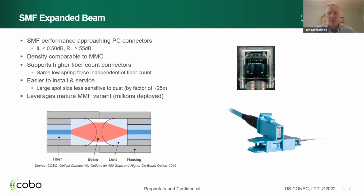And again, as Rebecca alluded to, expanded beam connectors can be easier to install or service because the beam is expanded. The spot size is larger, and it scales at about a factor of 25x or so in terms of insensitivity to dust. And then lastly, the single mode fiber expanded beam industry is based on the multi-mode variant that's been out there for a decade or so, with millions deployed. So this isn't something that we're starting from scratch. It's always good to have something that the technology is based on.